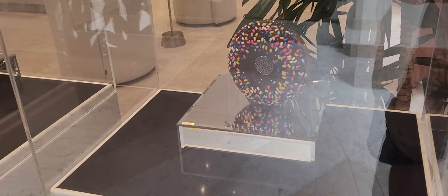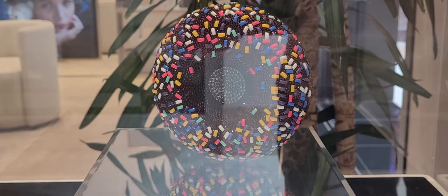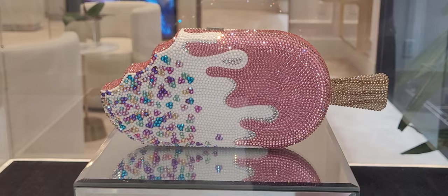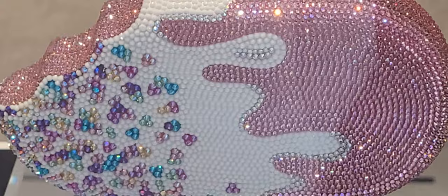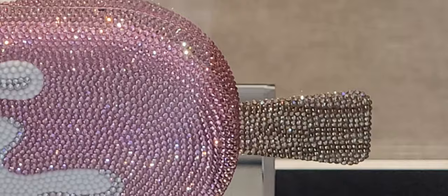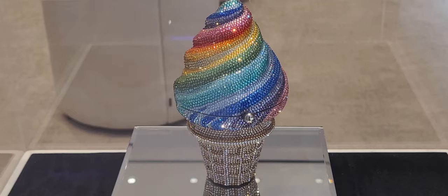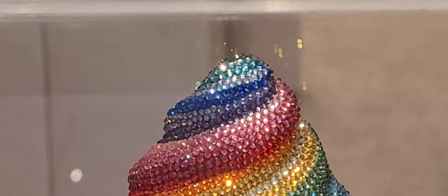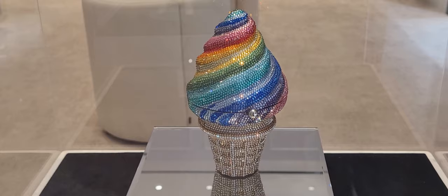Hopefully you can see them well. So the donut, popsicle purse. Try to zoom in on that for you. And then you have the cupcake. And over here you have a slice of cake.